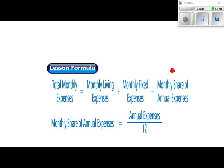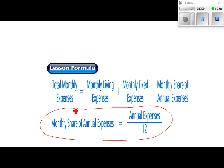Couple of formulas here. First, you might want to write this one first. It doesn't matter, but you need this one because it goes in right there. So your monthly share of an annual expense plus the monthly fixed expenses plus the monthly living expenses all give you your total monthly expenses.